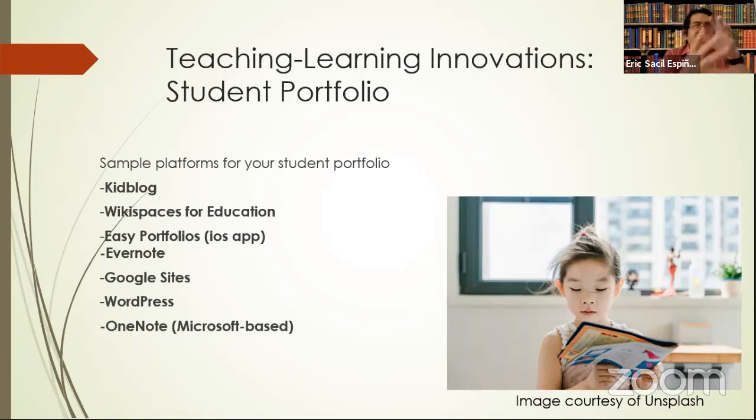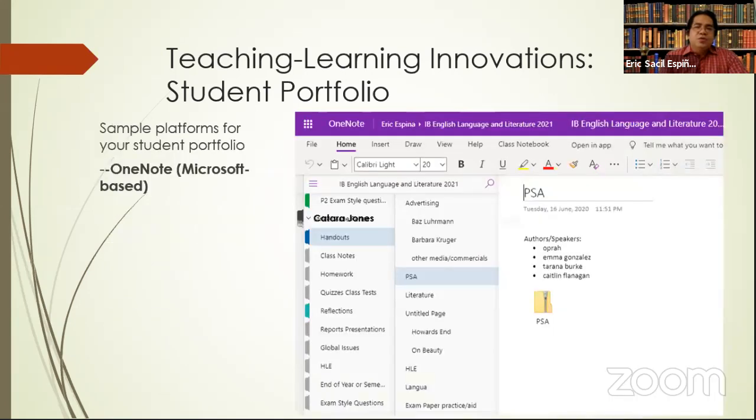Okay, so you're going to ask, is this going to be graded? It's up to you. You can grade it. You may not grade it. The most important thing is that they are doing it. And what you can do is show them a sample. But because this is their own electronic notebook or student portfolio, they can design their own student portfolio.